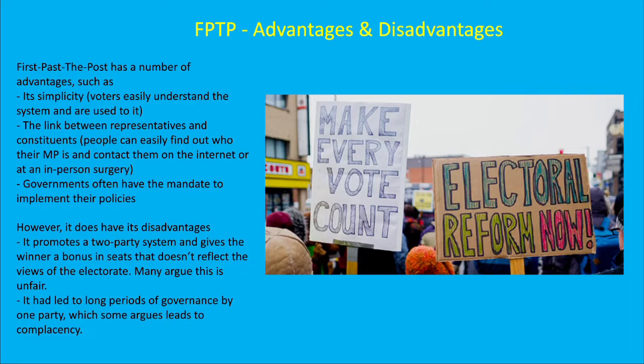Another noticeable positive with first past the post is the clear link between the representative and the electorate. In a first past the post system, everyone will have one person representing them that they can go to if they have any issues or complaints. This isn't the case with other electoral systems that may see the electorate being represented by multiple people, potentially from different parties. That can make consulting with them difficult.